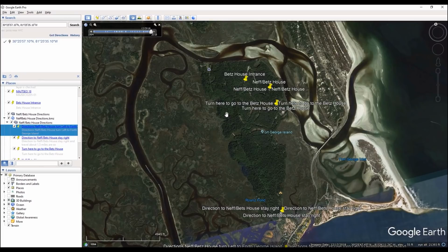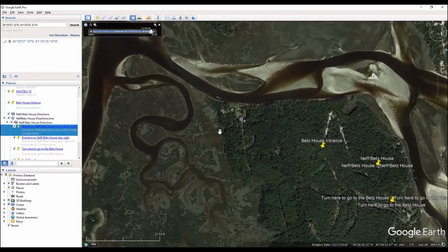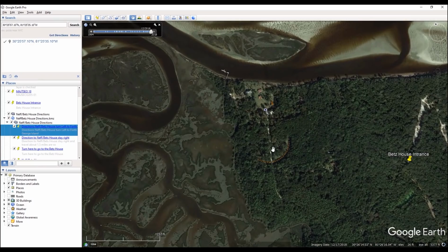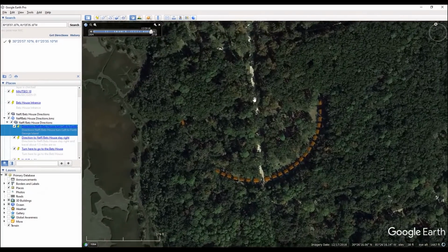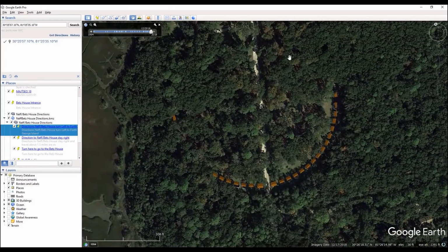So if we go left all the way to the end, this is where the Kingsley plantation is. And the Betz home is over here. I'm also going to show you something where I thought was the entrance. And I think some people get to it that way, but it's a way longer path to go down. So let's go and zoom in over here so I can show you this right quick because it's pretty cool looking. Okay, so here's the plantation back here. Kingsley Plantation.